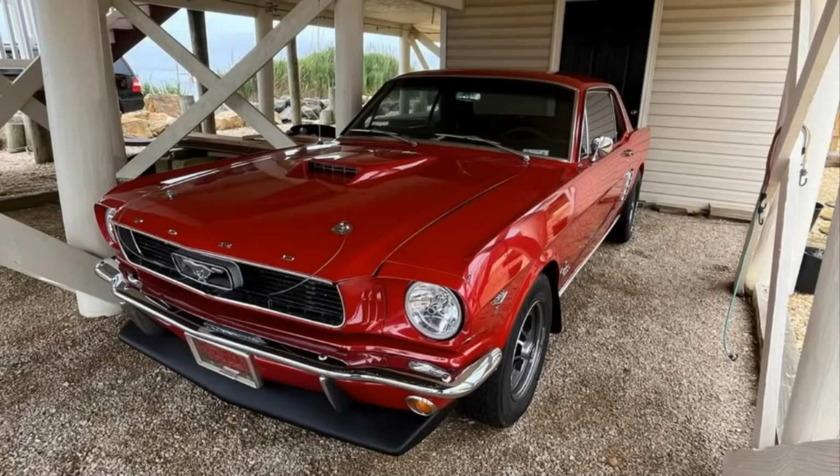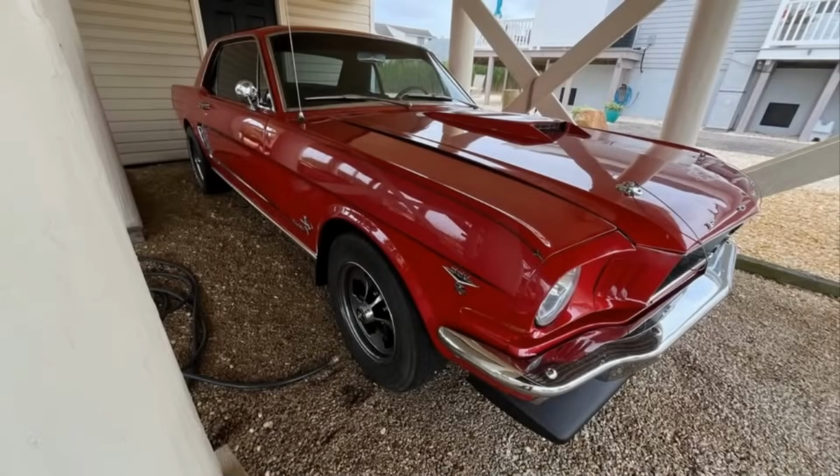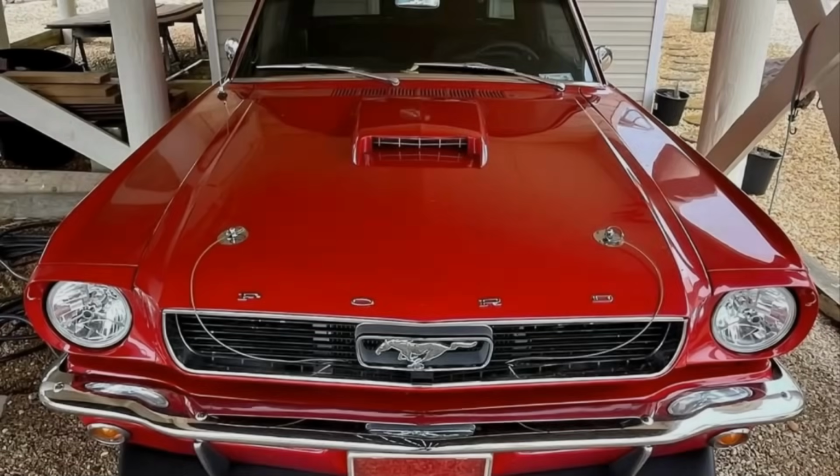With its upgraded 302 V8, strong list of mechanical improvements, and a reputation as one of the most iconic cars ever built, this Mustang stands out as a rewarding and turnkey investment for any classic car enthusiast ready to experience the open road in true pony car fashion.